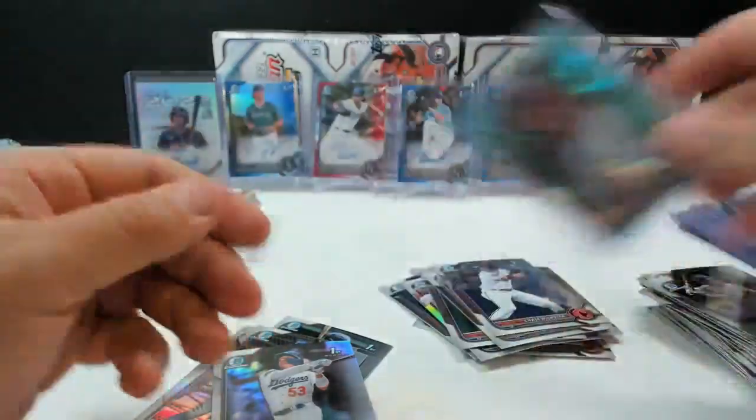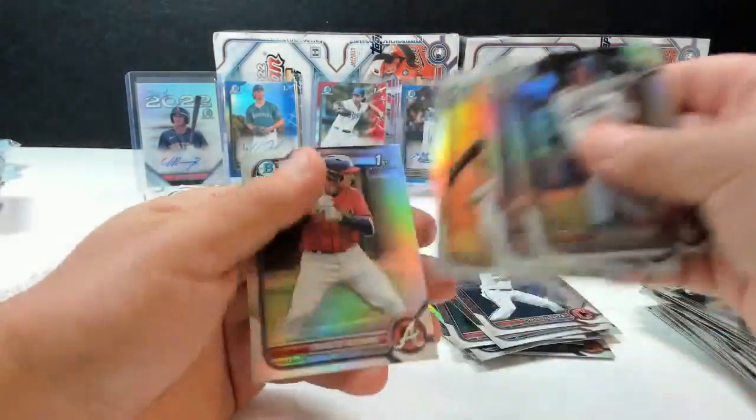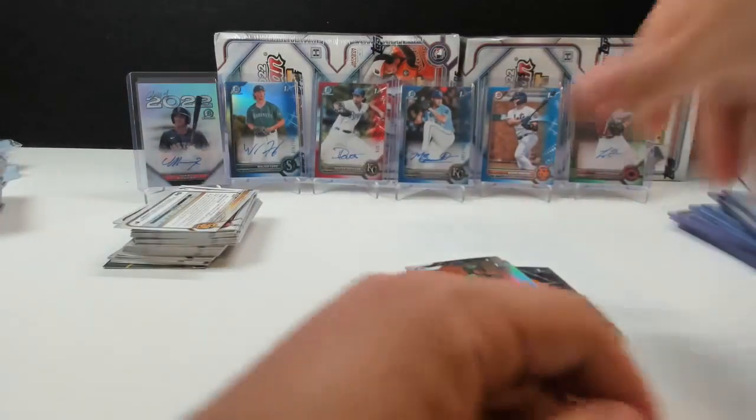So this is Ricardo Cabrera to 199 for the Reds. So I think that's an interesting one. You can't just assume that the guy is a hitter because his picture is as a hitter.